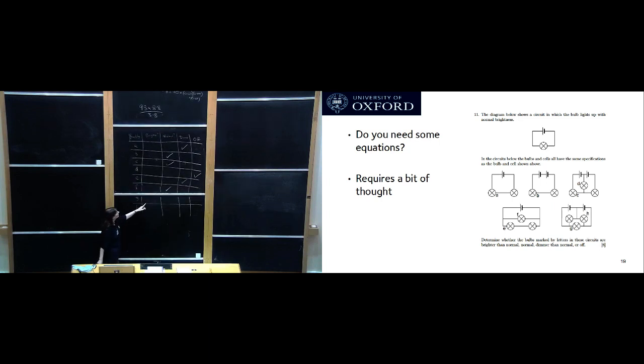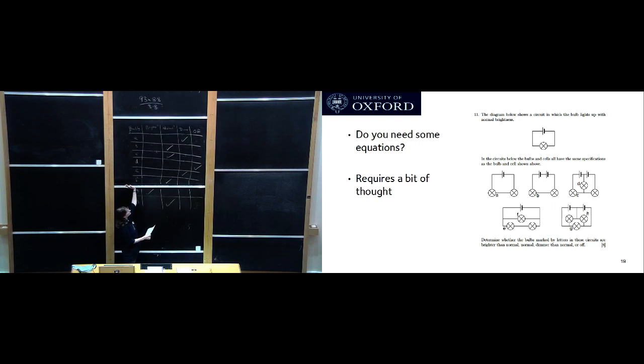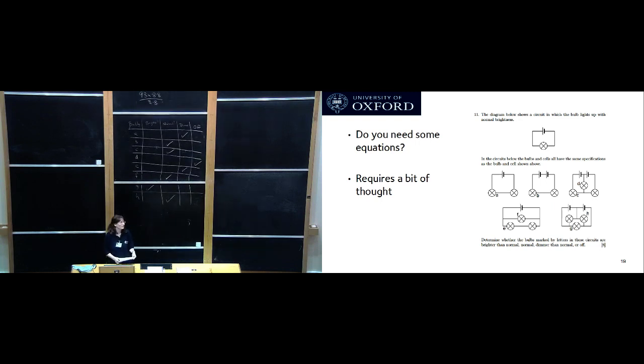Right, G. Okay, is G brighter? A few say brighter. Normal? A few normal, some dimmer. Off. The brighter ones were correct because you've actually got 2 cells. If you look at the outside loop, you've got 2 cells on 1 bulb. So that one must be brighter. So what about H? Is that brighter? Normal? It is actually normal. That one is normal brightness, okay? So there were 1 mark for each of those questions. So the reason this one is normal is because you've got 2 cells and 2 bulbs, okay?